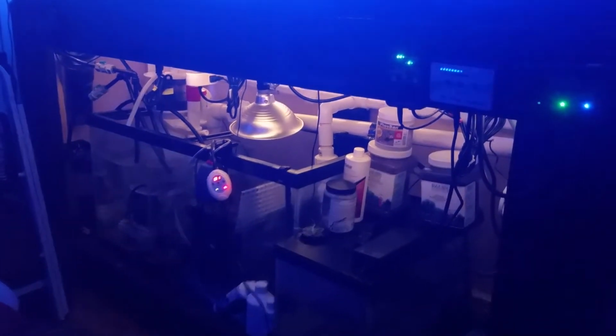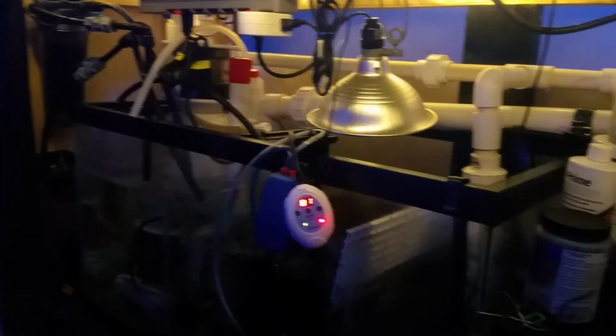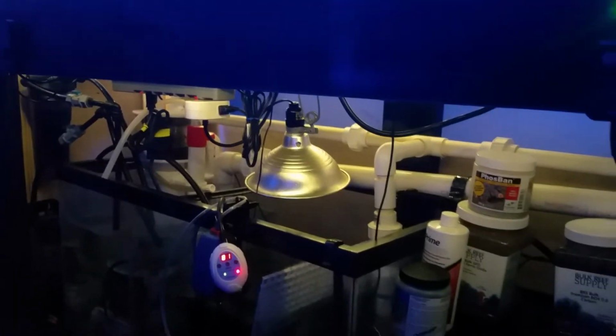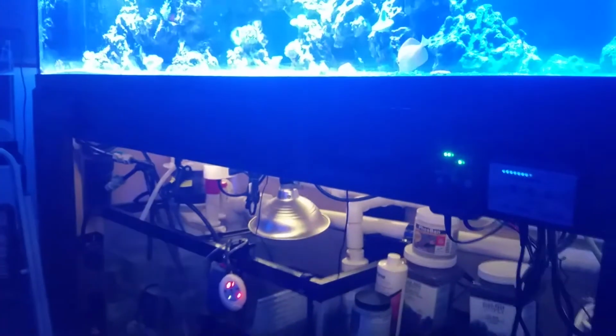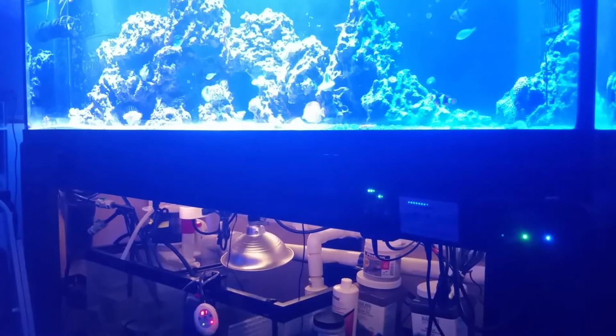But although the sump may look like a mess to some people, trust me, it was a whole lot worse. So I'm kind of digging what I've done so far, and I'll keep working on it. So all you can do is keep finding ways to improve things and make it better. And if you make things better and easier, you're more likely to do stuff. So I'm going to make sure that I keep improving my tank.